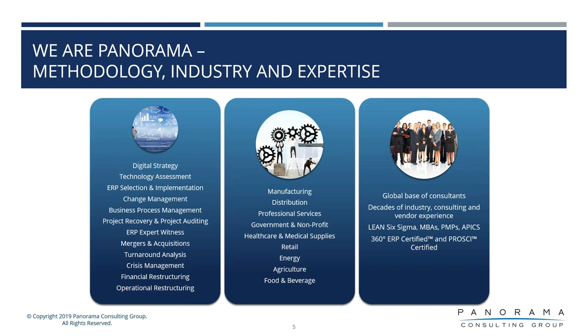And in the middle, we have our industries across many different industries. What this allows us to do is really gain access to best practices and standardizations really across the board. And on the right-hand side here, you can see our base of consultants, very experienced and well-educated people. We also have our own certification and methodology for Panorama, so our delivery team is always consistent.